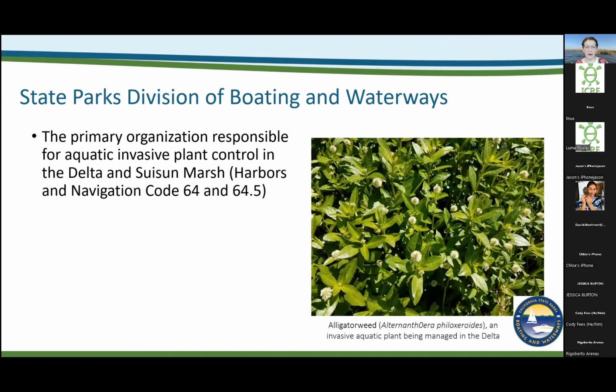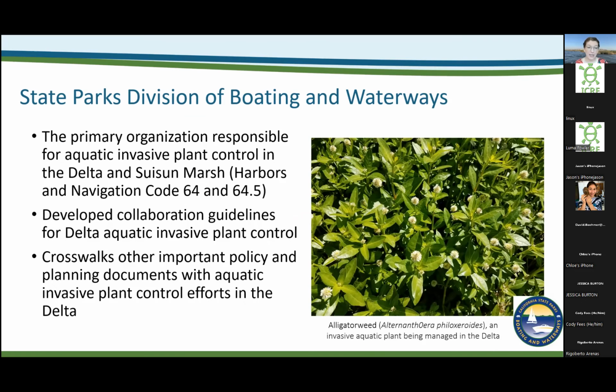And a really good example of preparedness in the Delta system is the State Parks Division of Boating and Waterways. So this is the primary organization responsible for aquatic invasive plant control in the Delta and in Suisun Marsh. And what they've done is developed these internal collaborative guidelines for Delta aquatic invasive plant control. So very specific to aquatic invasive plants. But what they've done is they've crosswalked other important policy and planning documents with invasive plant control efforts in the Delta so that they can preemptively understand how their work interacts with these other efforts that are going on with other groups, and how they might collaborate with those other groups in the case of a new invasive species or for just their work controlling existing invasive species.